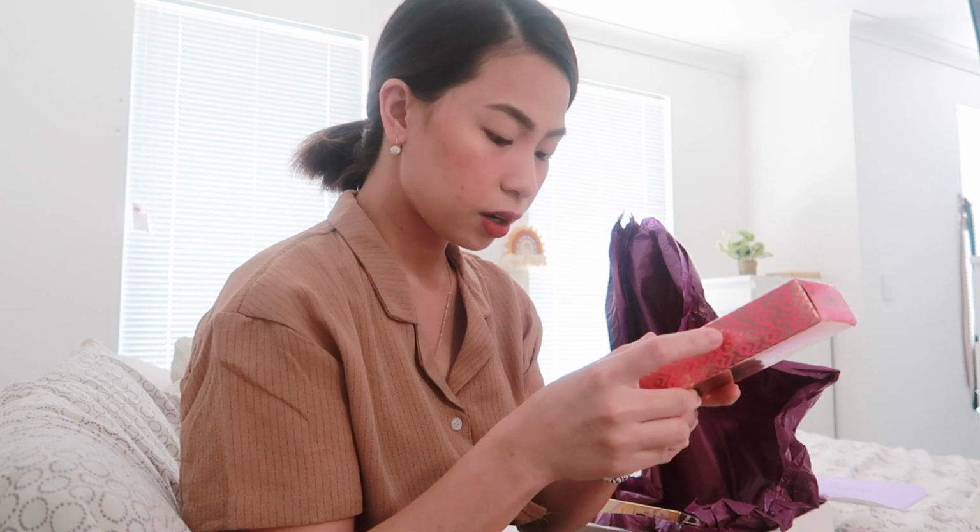Wow. Sobrang nakasale yung tart nung bumili ako, guys. Like, maybe 70% off, 80% off. So, yeah, and I really want to buy the Shape Tape Concealer kasi maganda daw siya. So, let's try this one. And meron siyang sponge dyan. Oh, diba? Pero feeling ko hindi ko siya shade, guys.